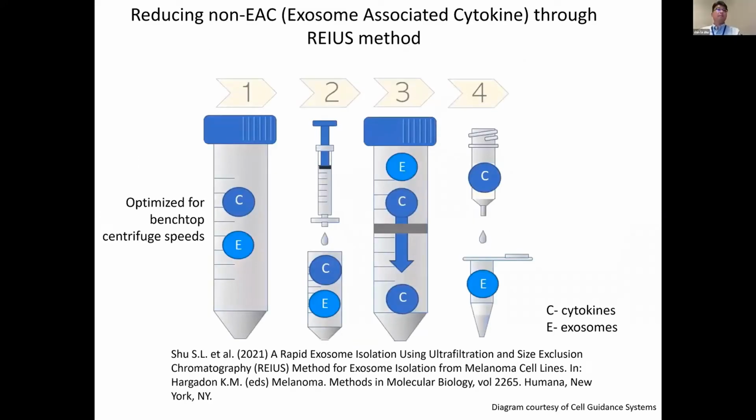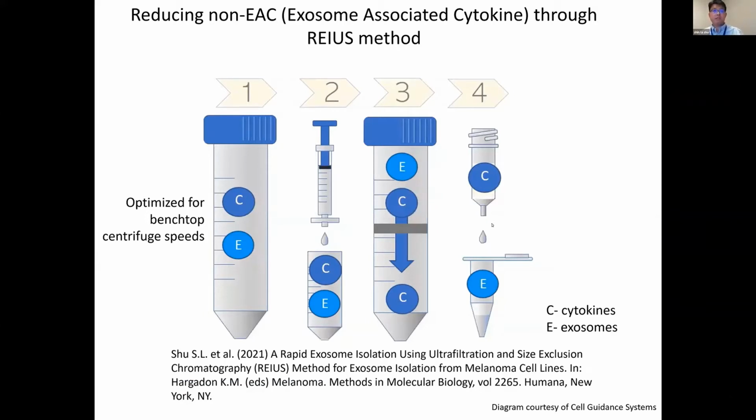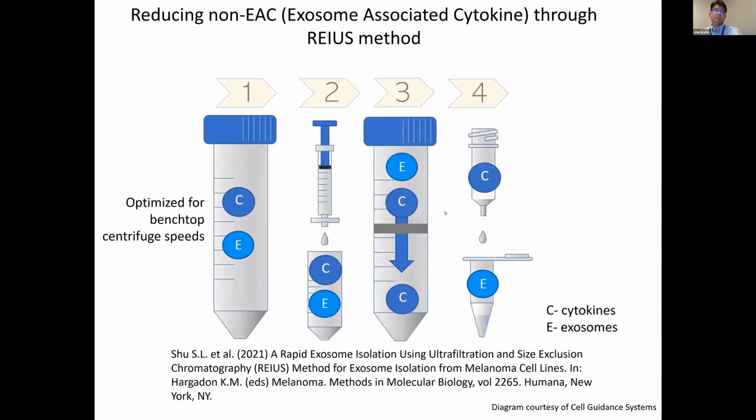Okay, so I will explain the RIAS method. This method is optimized for benchtop centrifuge speeds. And the idea is that when there are cytokines and exosomes together in the supernatant, we try to get rid of the cytokines. The first few steps are similar. You do a few brief spins to remove cells and cell debris, followed by a 0.22 micron syringe filter, and then you get a clarified supernatant that you can load onto an ultrafiltration column of 100 kilodalton cutoff. It has been chosen for 100 kilodalton so that we can get rid of most of the cytokines and soluble factors that are under 100 kilodalton. And that would help to focus the concentrate more on exosomes and less on cytokines and other soluble factors.